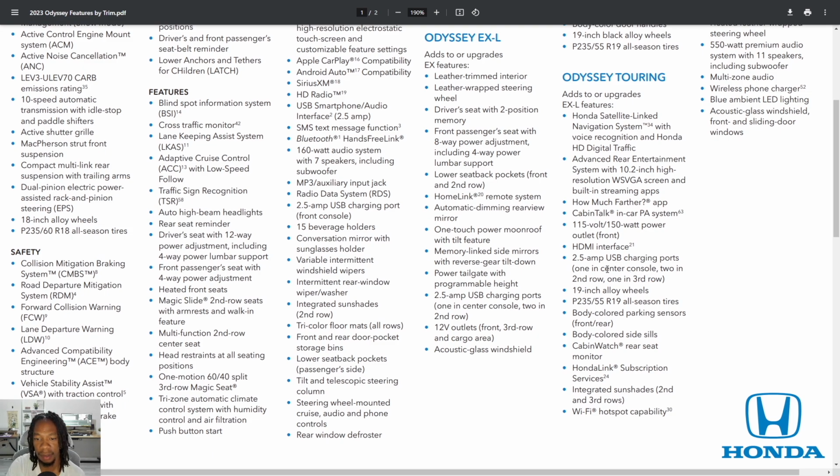Okay, so the EXL doesn't have a USB in the third row. Let me see, this one has 1 in the center console, 2 in the second row. Yeah, you just don't get the third row. It used to be in the third row in the EXL. You get 19-inch wheels in the Touring, because I believe these are 18s on the EXL.